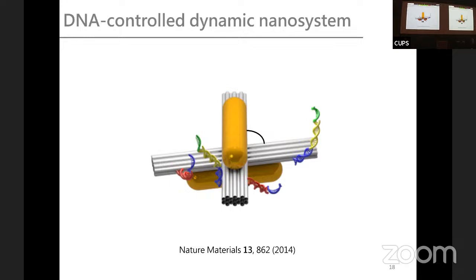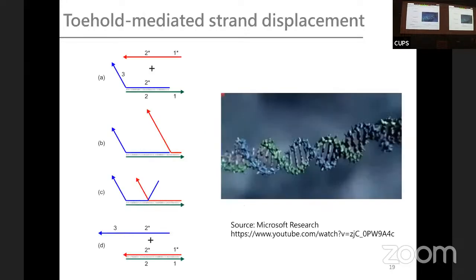And then, in order to change the angle so that I can change the configuration of the structure from left-handed to right-handed, I need a way to manipulate the angle between them. So how to do that? In fact, we have designed two DNA locks, one on this side and the other on this side. In each lock, I have two DNA arms. These two arms can be closed and opened by molecular processes that I'm going to tell you about.